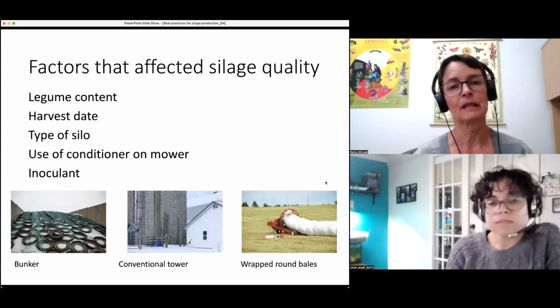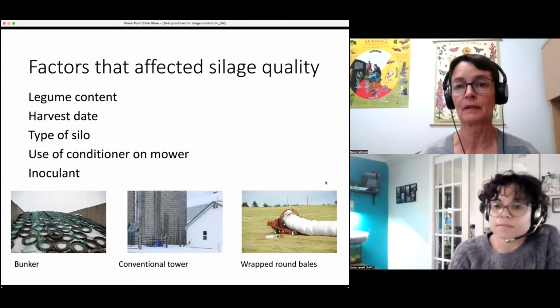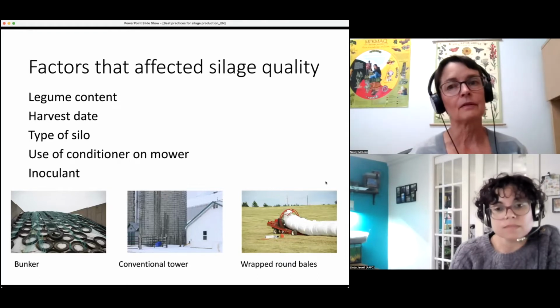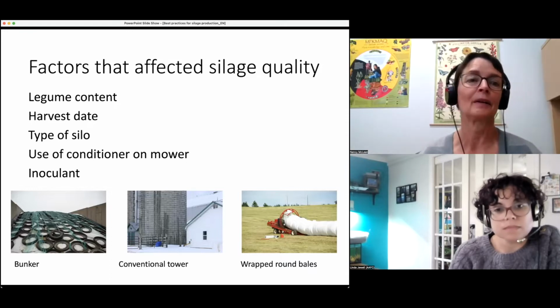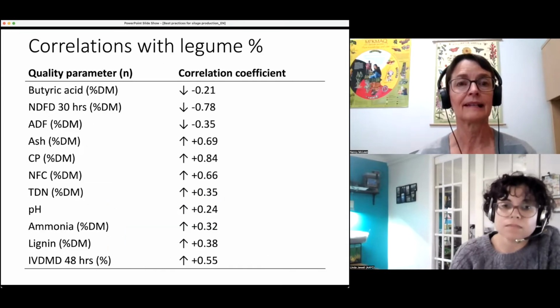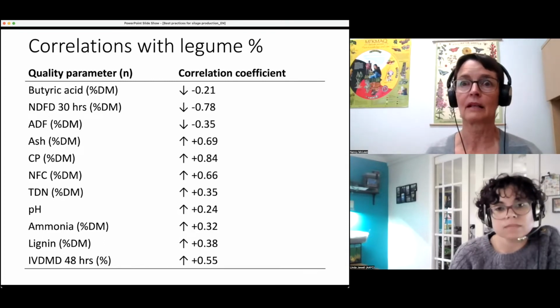Factor analysis was done in order to identify certain quality parameters that best described the different silage systems, I guess. And the factors which were identified that affected different parameters were legume content, not surprisingly, harvest date, again, not a surprise, the type of the silo, the use of a conditioner on the mower, and whether an inoculant was used or not. Next slide. With legume percent, this was done based on a calculation.